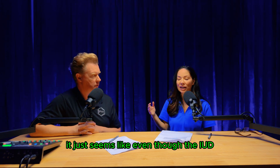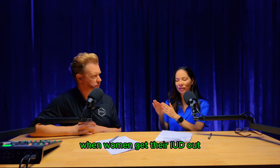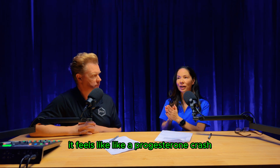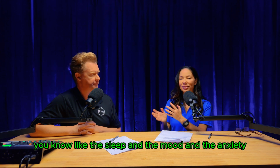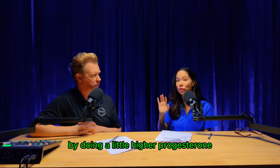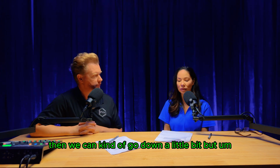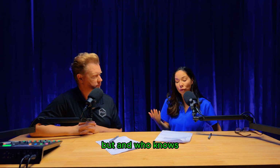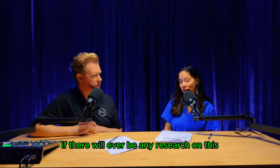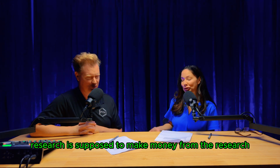It just seems like, even though the IUD technically is not supposed to go systemic, when women get their IUD out, it feels like a progesterone crash, like the sleep and the mood and the anxiety. I kind of bridge that by doing a little higher progesterone. And then as their body gets used to it, we can go down a little bit. But who knows if there will ever be any research on this, because research is supposed to make money, so I'm not sure.